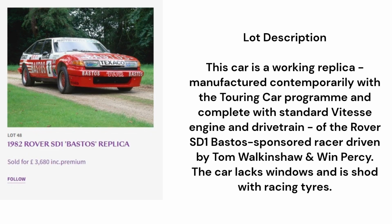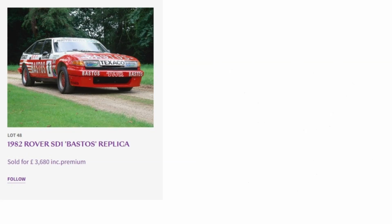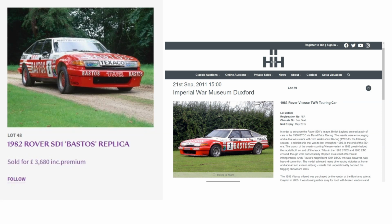First off, we've got lot 48. Now, this was an 82 Rover SD1 Bastos touring car replica. It was sold for £3,680. According to the description, it was built back in period and it was put together but was lacking windows. Now, this car for me first reappeared in 2011. And at this point, its history had been dug into a bit.